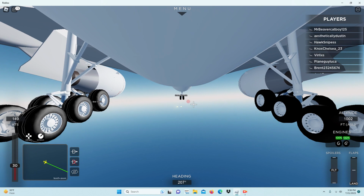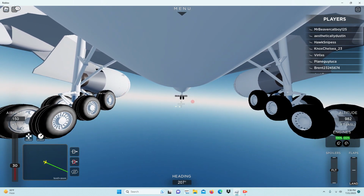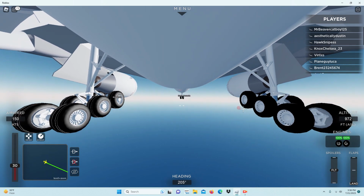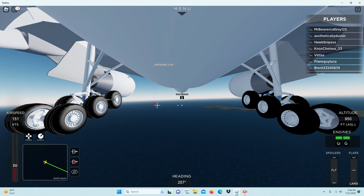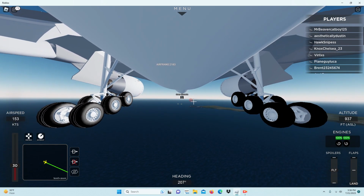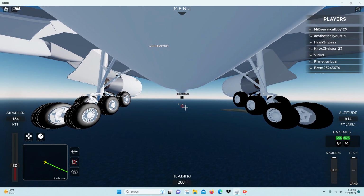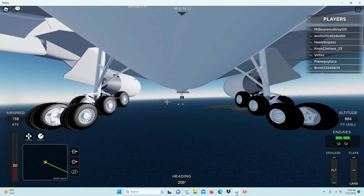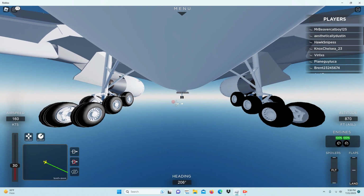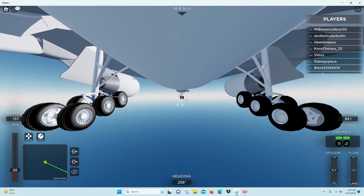Alright, our landing speed is 140 knots, which is good. If you go past 150 knots, that's overspeed for landing, you're gonna land too fast. If you go below 93 knots, that's a stall speed. So you wanna be between 90 and 150 knots. And we're going a bit fast, so we need to slow down.